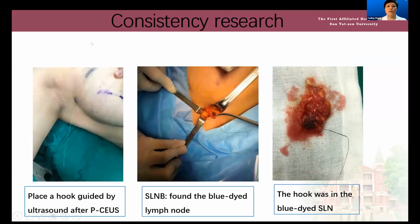In our hospital, at the beginning of the study, we did some coincidence trials. We can see here, when we find a sentinel lymph node during the contrast, we put a hook guided by the ultrasound after percutaneous CEUS. Then during the operation, we find that the blue dyed sentinel lymph node is correct here, and also we can see the hook is right in the blue dyed sentinel lymph node. This demonstrates that percutaneous CEUS is the same as the blue dye.